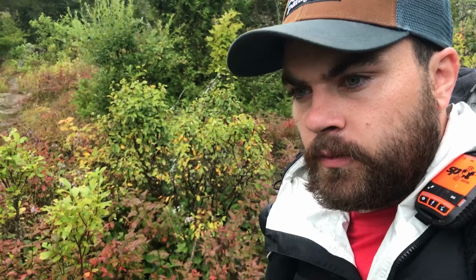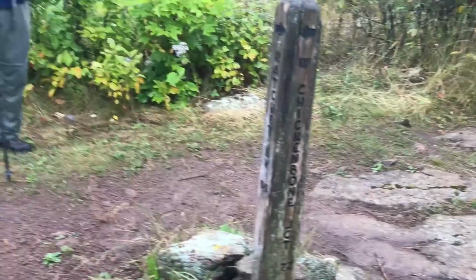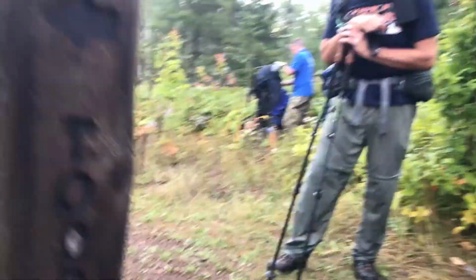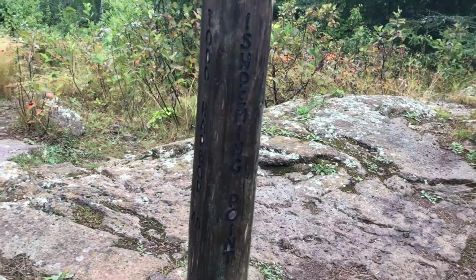There we go. So we are at the junction of Hatchet Lake. West Chickenbone Lake is back that way where we came from yesterday. We are heading to, it's all the way over here. We're going to Ishping Point, our first stop, I guess. Apparently it's a lookout, but it's completely covered in trees.